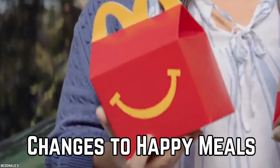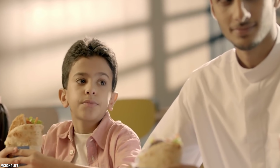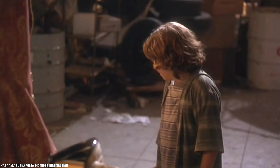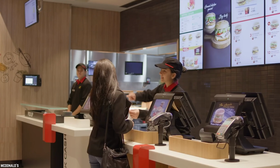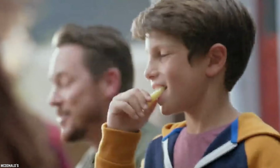Changes to Happy Meals. Kids love them, and some adults even order the Happy Meal as a healthier alternative because the portion sizes are smaller. That's it? A Happy Meal? But since McDonald's hopped on the healthy-ish bandwagon, they changed how they delivered these meals for kids.